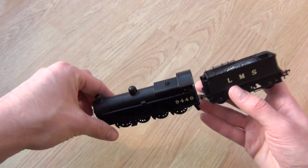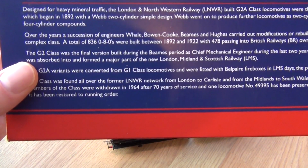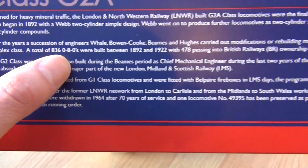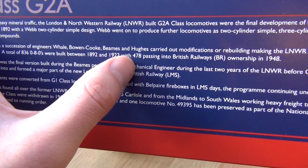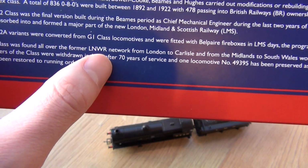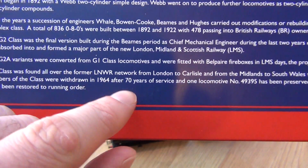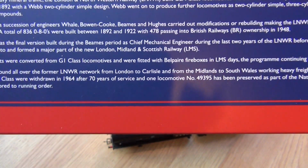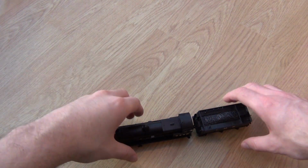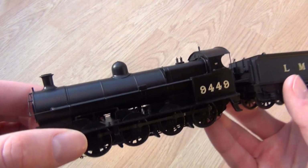And one thing the box did say, which I found very interesting, is that, well, hundreds of them were made. Look, 836. And 478 were still in service when British Railways was formed. And some of them worked for 70 years. Okay, so 100 was a bit of an exaggeration, but after 70 years of service, some of them were still in service. Amazing. So it's obviously an excellent design. They were incredible steam locomotives.